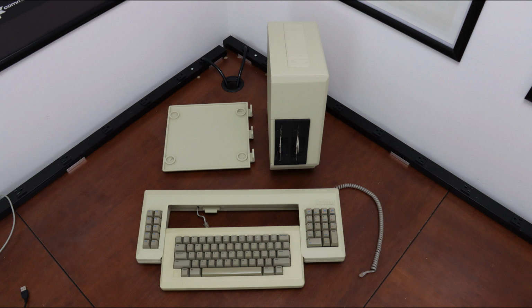So once you have that put in, it is a very snug fit, but you can basically push that in, and then you use the original keyboard cable to go back into the Macintosh itself. And once you have that set up, it is basically ready to go, other than the wiring in the back.